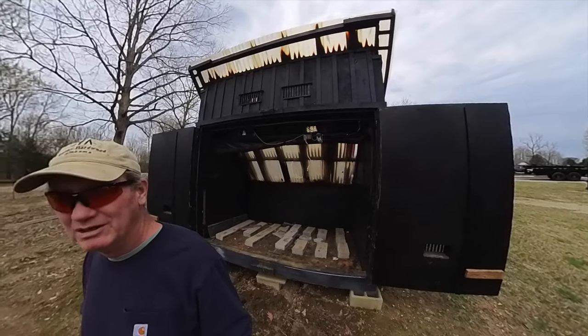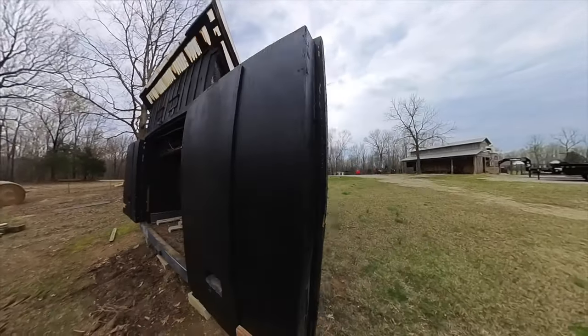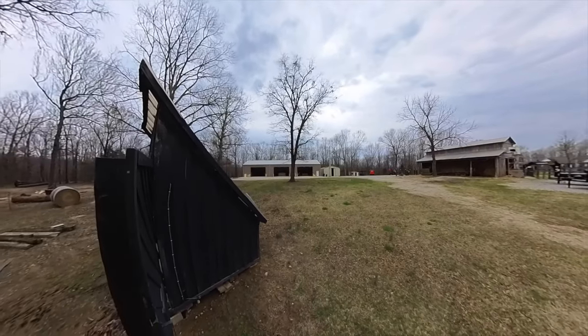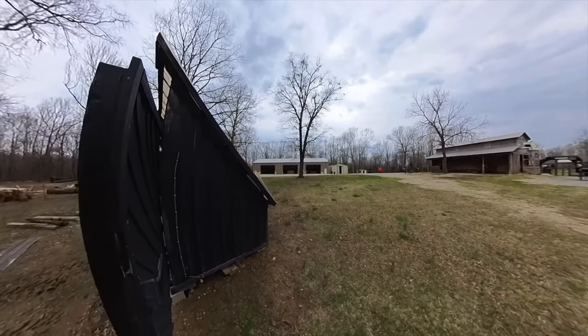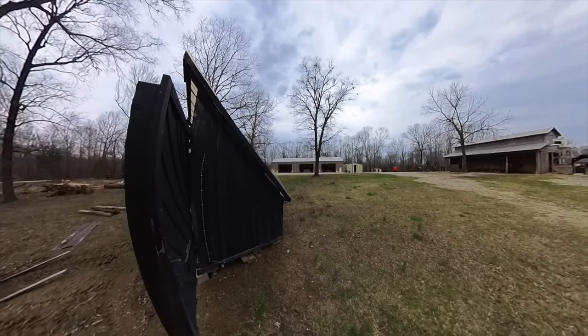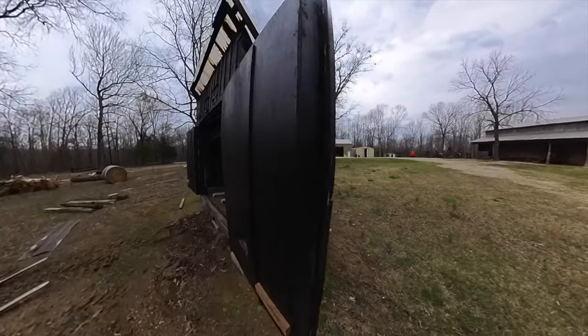So one of the reasons we need to get this done is we have this great big old dead hickory tree right there. And the problem with that is, for me to drop it, it's gonna drop right about here. Which means if it falls on my kiln, then I got a double mess to clean up.